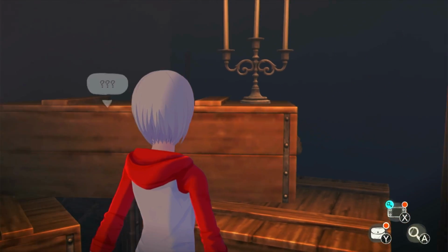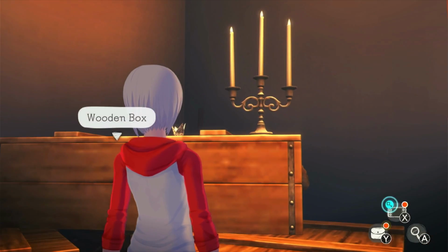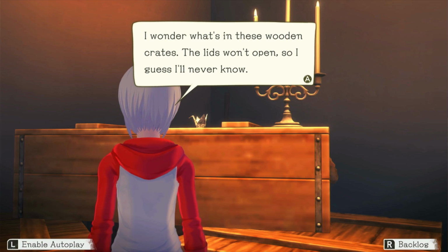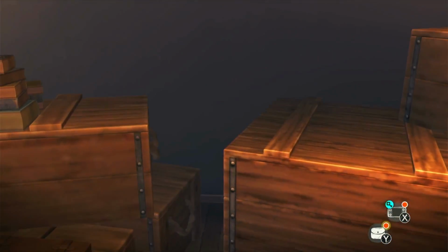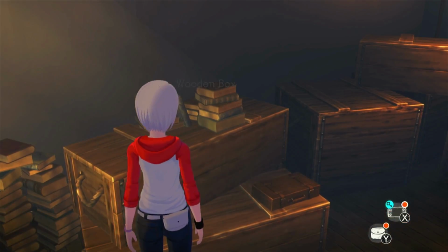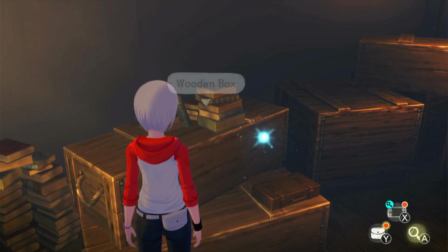It's too dark to see anything. And then we'll just leave the candles on and leave the place, burning everything down. I wonder what's in these wooden crates. The lids won't open, so I guess I'll never know. Corpses! Well, corpses would smell. I guess it's not. 30 wooden crates are stacked up. The lids are too heavy to open, so their contents will remain a mystery.